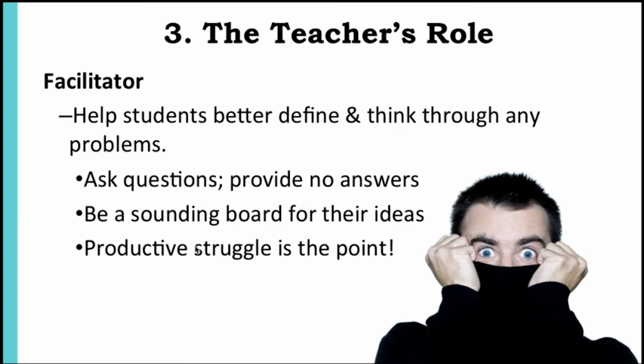You can ask a lot of questions. So tell me about your design. What have you tried so far? What problem are you having? What haven't you tried so far? You're a sounding board for their ideas.